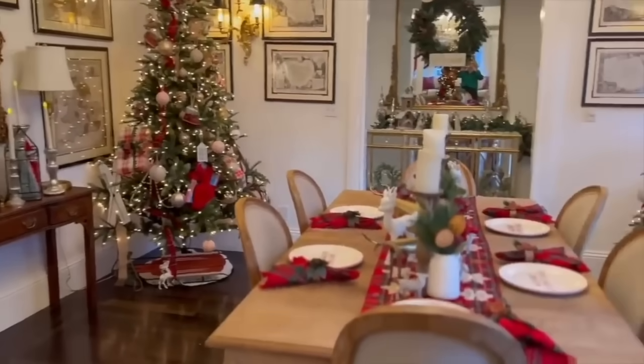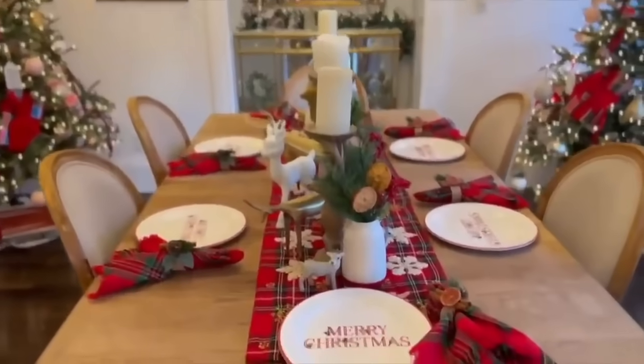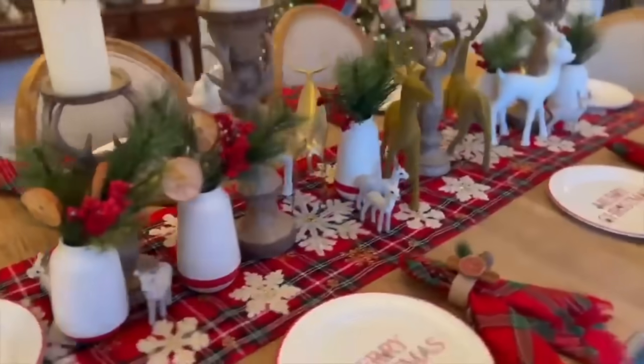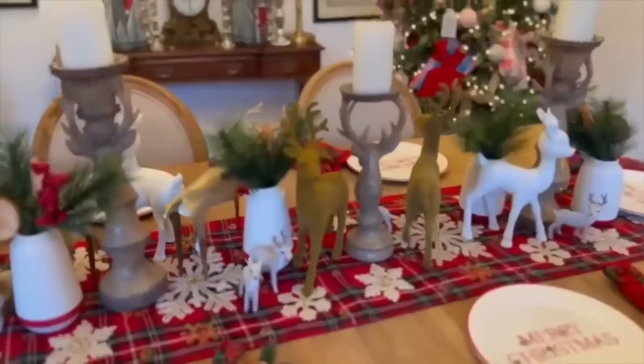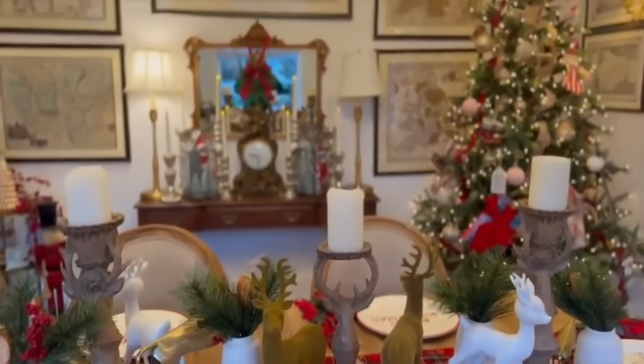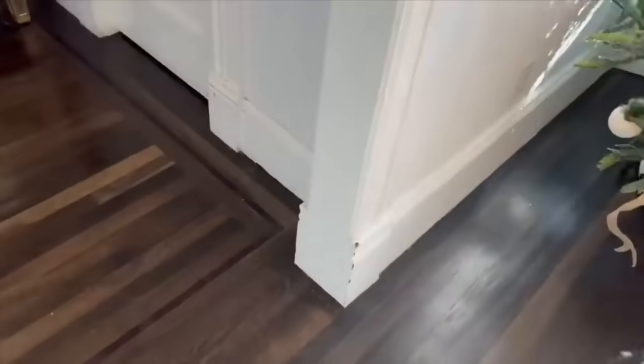It looks so magical in here, and I will do a home tour. I'm also going to be doing a PM home tour so you guys can see everything as it is lit up at night, which is also really beautiful. We'll go outside, and I'll take you guys through the house and upstairs so you can see everything.